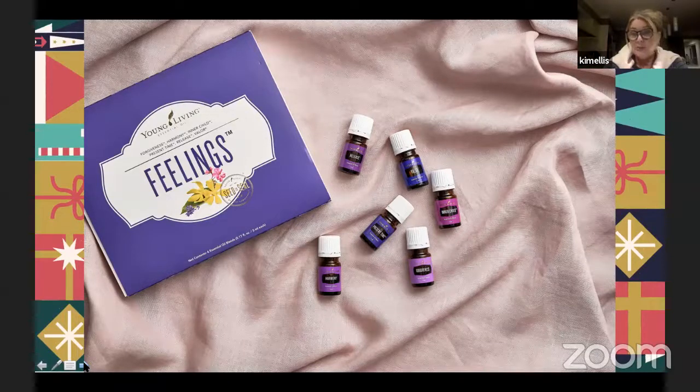Another key one is Release, and that's giving yourself permission to release those stored, suppressed emotions that are trapped within your soul, to be able to release those emotions and just surrender them. They're my key things that I've had to learn myself over the last few months in particular.